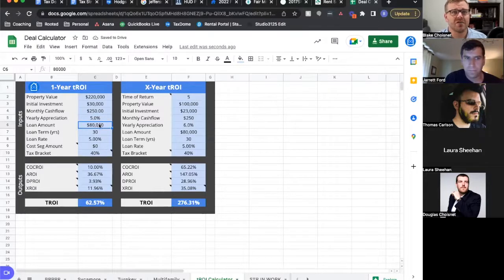Your loan amount for this would be, once I refinance, yeah, you got it, 75% of that. Okay. And your loan rate, you're getting a personal loan, right? Yeah. Let's just say it's something like that. We'll kind of ignore this. This is if you did a cost segregation analysis to offset some of your taxes.